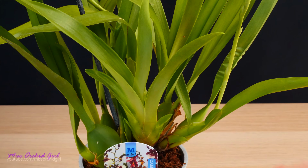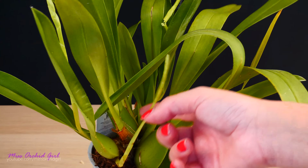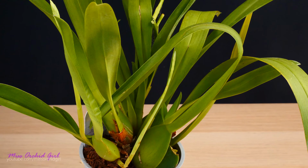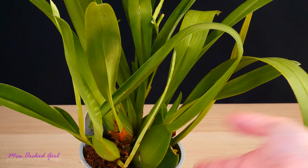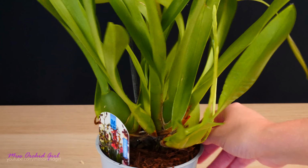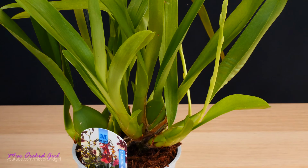The best thing, though, is that this one has quite a few pseudobulbs. It does have quite a few flower spikes as well, but I'm so happy about the pseudobulbs and new growth because even if one goes bad, I have a lot more to work with. So this is a rare case. Finding a Nelly Eiler like this is rare, but yeah, very, very awesome coincidence. I can work with this.